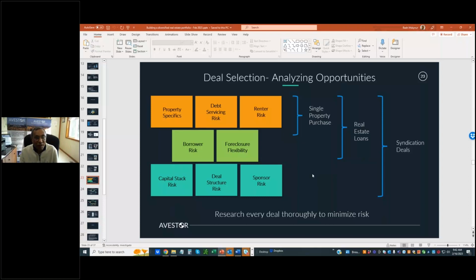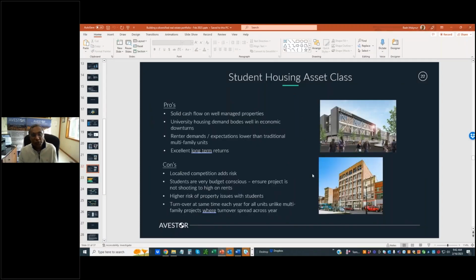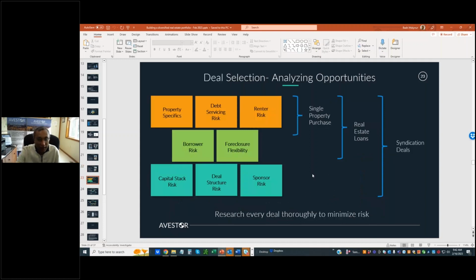So the point there is you do want to invest in multiple asset classes. I do not have the time to go into all the individual asset classes. I just picked a couple of key asset classes, and you want to mix between value add and new construction. Yeah. And then you have to select the deals.